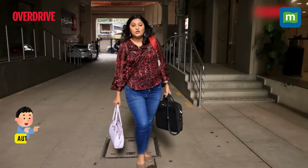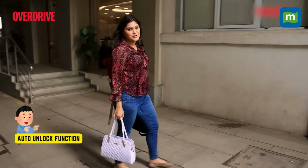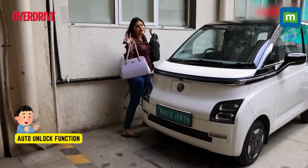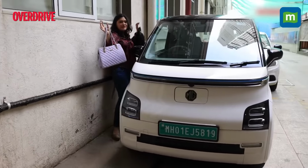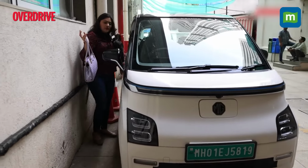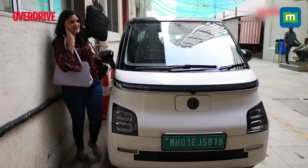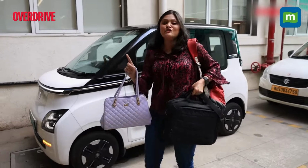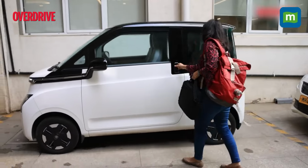Well, I really like the auto unlock function in the MG Comet. As you can see, my hands are always full, and I find it very difficult to find the car keys with all these bags. But you know what, I can't really access the car from this side. It's also very simple to access the car from the passenger side, and I'll show you why.